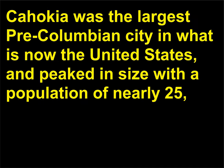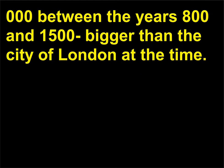Cahokia was the largest pre-Columbian city in what is now the United States, and peaked in size with a population of nearly 25,000 between the years 800 and 1500, bigger than the city of London at the time.